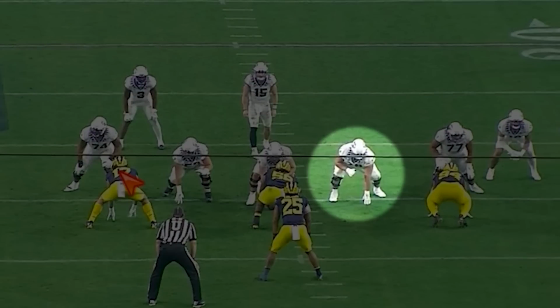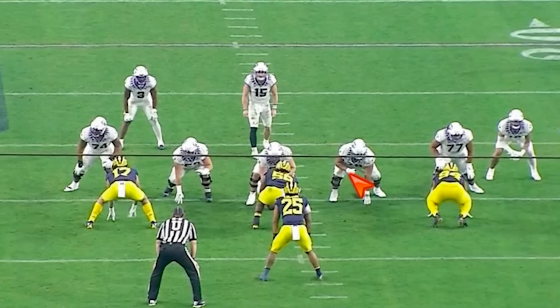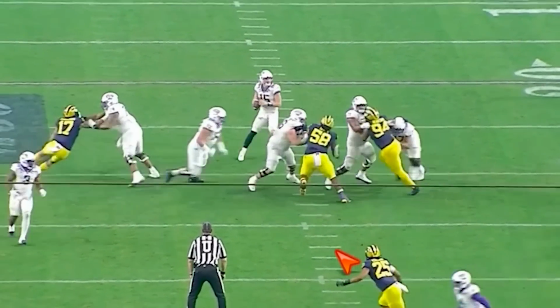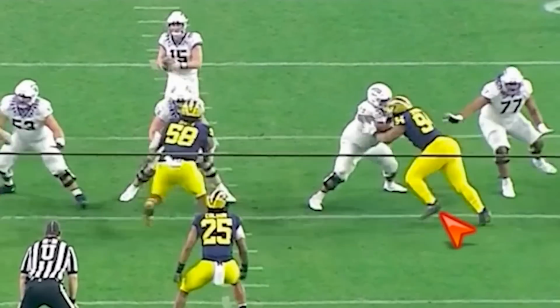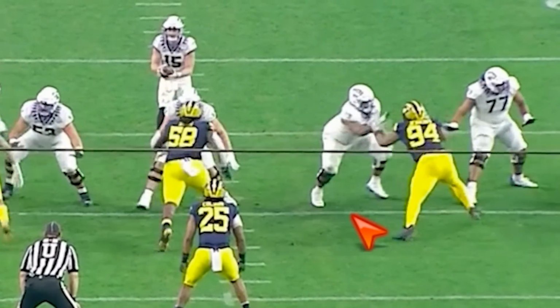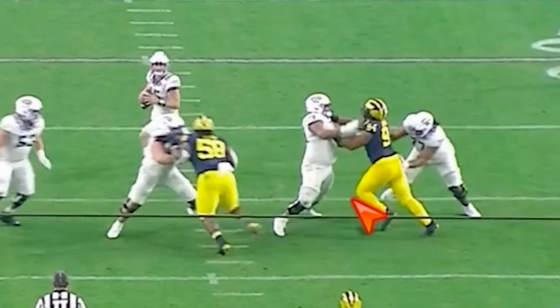Here's something from his pass pro game that I wanted to point out. There's a lot of times where they had him helping out the tackle. But I like how he's able to set versus wider rushers or guys that are lined up at nose. We've got a four-eye on him. You see, just calm, isn't in a hurry, rushing into this. Just set, get those hands on him.